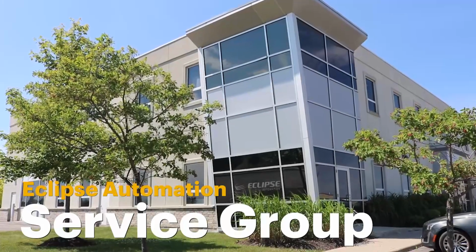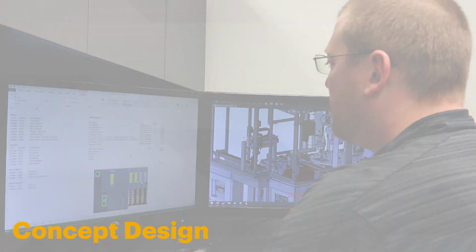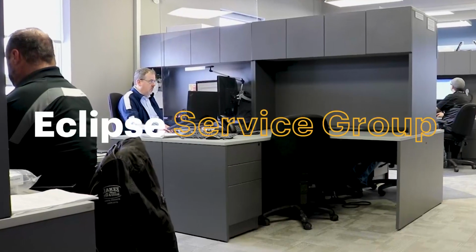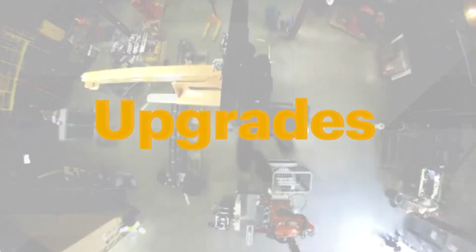Eclipse Automation can support your automated manufacturing needs from concept design through to service and upgrades on your equipment. Eclipse Services is a business unit within Eclipse that focuses on your smaller projects, upgrades, and service.